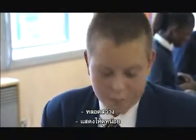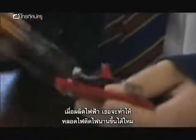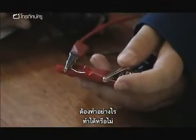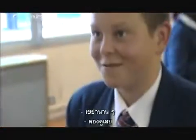Okay, perfect. Let's see. And can you generate electricity? Can you get the bulb to stay on for longer? What do you need to do? Can you do it? Shake it faster. Okay, give it a go.